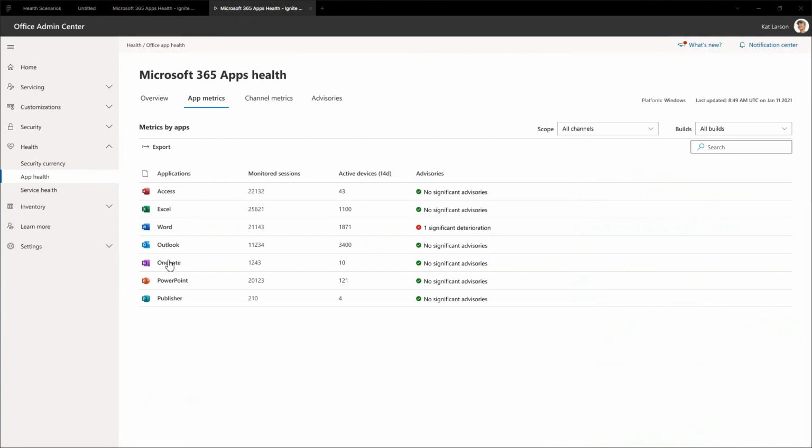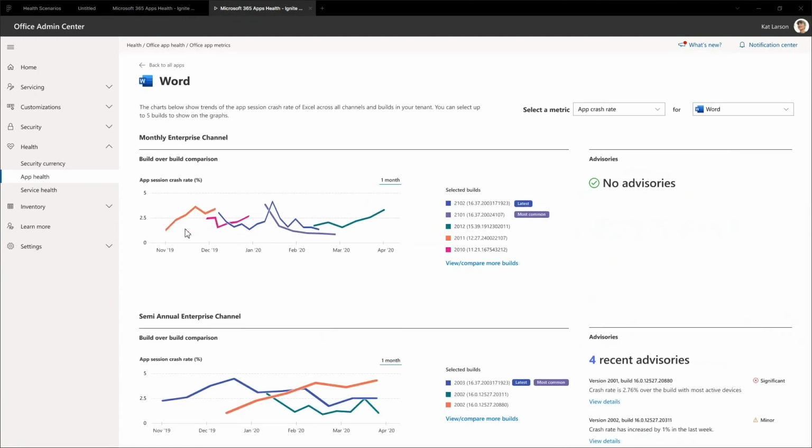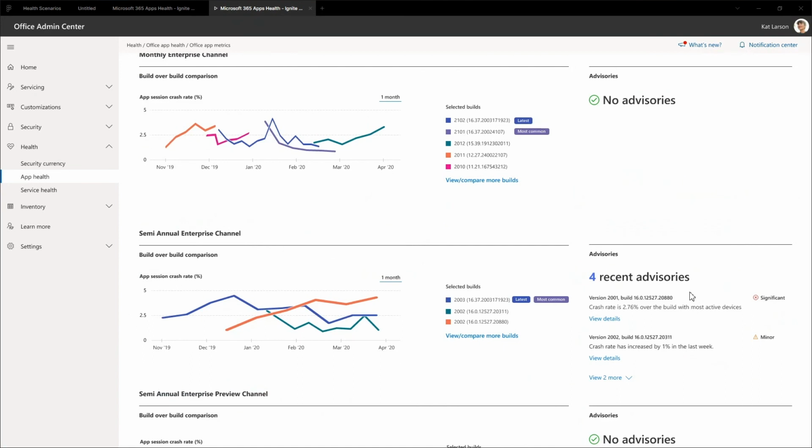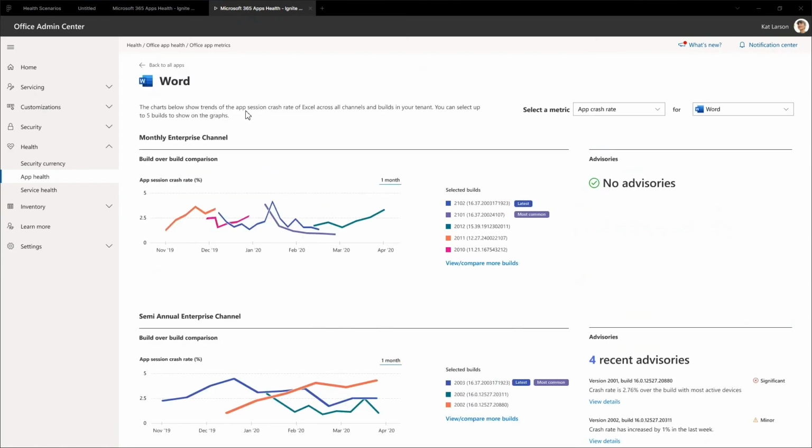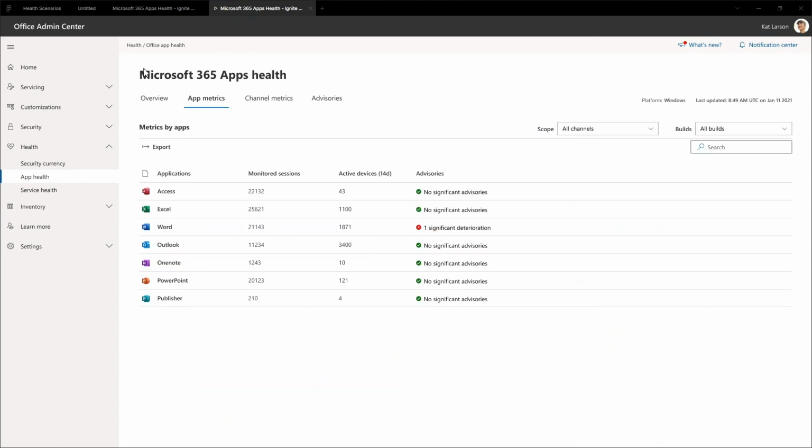your organization, as well as insights about its usage and whether there are any advisories for any of them. You can click on any of the apps to see more information about how the metrics and the trends of those metrics are evolving over time, as well as any advisory that may exist for any of your apps across the multiple channels and builds that you are deploying in your organization. But this is not the only way to browse trends. You can also go and view the data and the trends by channel.